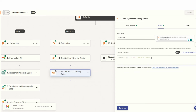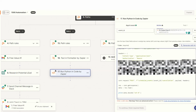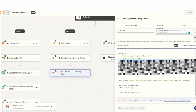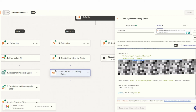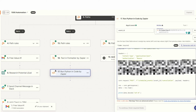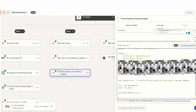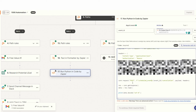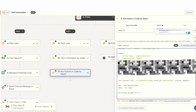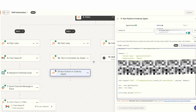Now, once again, guys, if you don't know anything about code, don't worry. You can just copy and paste my code. The only thing you want to change is your specific API key from Calendly. Now, you can't see mine because it's covered, obviously, for security reasons. All you need to replace is this section right here with your Calendly API key that you get straight from Calendly. The rest of it, you can just copy. So I'll give you another preview here and the rest of the code here. Once again, all you need to change is the bit that I've hidden from you guys to your own API key for this to work and for it to cancel the meeting.